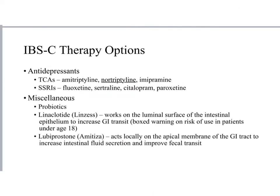Given the limitations of the therapy that we've mentioned so far, it's good news that there are some other options. Antidepressants like TCAs and SSRIs have been used for the constipation-dominant IBS. I underline nortriptyline because that's what I see most often in TCAs. You can also recommend use of probiotics. That just helps with general GI health.